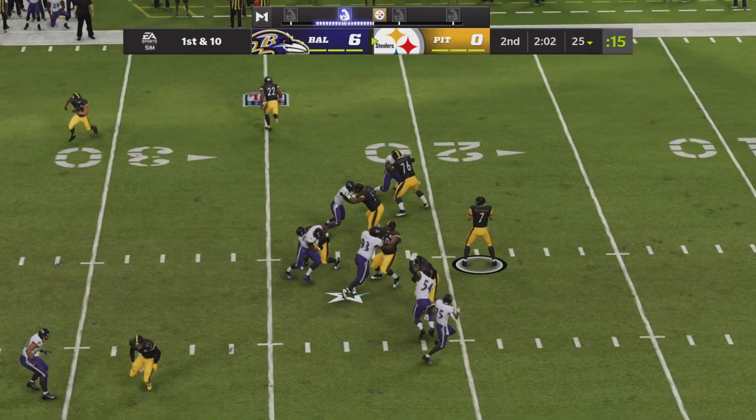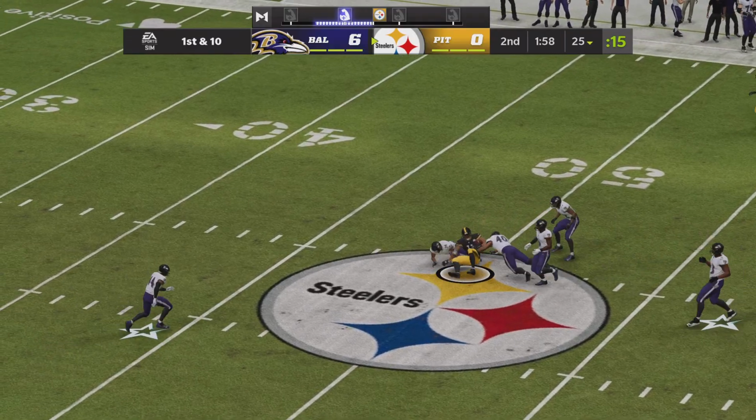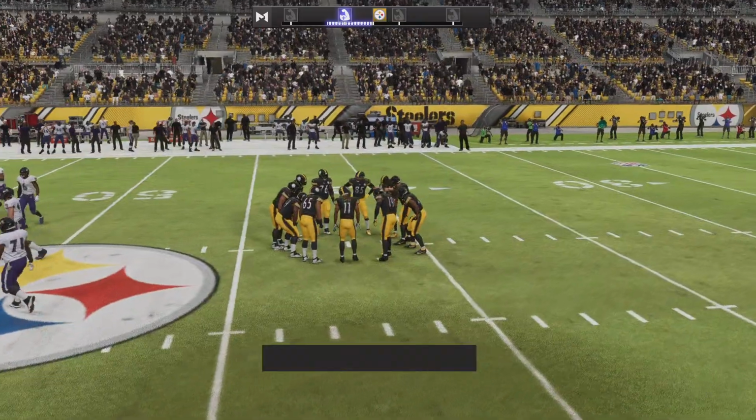On first down, it's Roethlisberger. This is Chase Claypool on the receiving end. And he's brought down after a very nice gain. 1:58 left to play till we hit halftime.